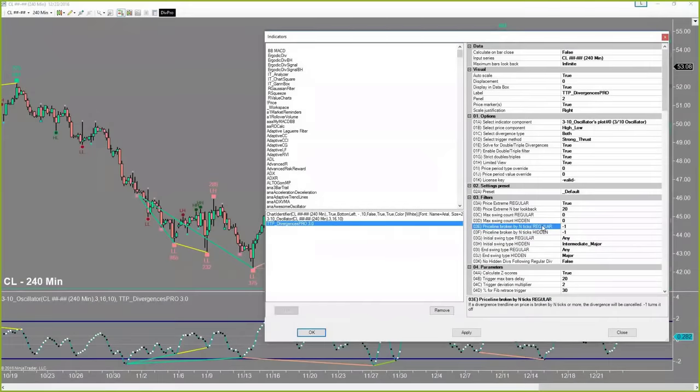Price line broken by N ticks regular. You see that line right there? See how ugly that is? If I wanted to get rid of that, I say, well, it's a 240-minute chart, so each one of those bars is probably about 30, 50 ticks. I can set that to 10 ticks, and it will eliminate that.